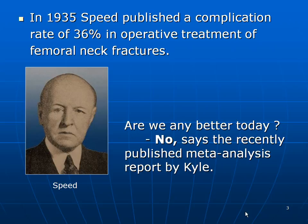In 1935, Speed published a complication rate of 36% in operative treatment of femoral neck fractures. Are we any better today? No, says the recently published meta-analysis report by Kyle. This is a 2006 study.